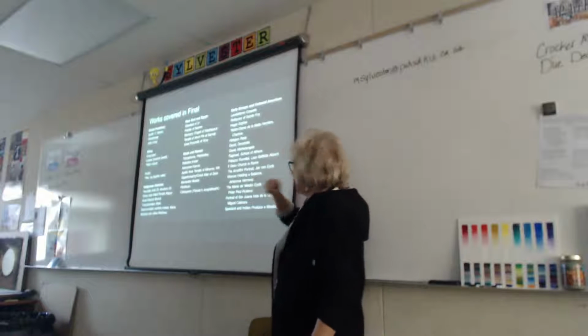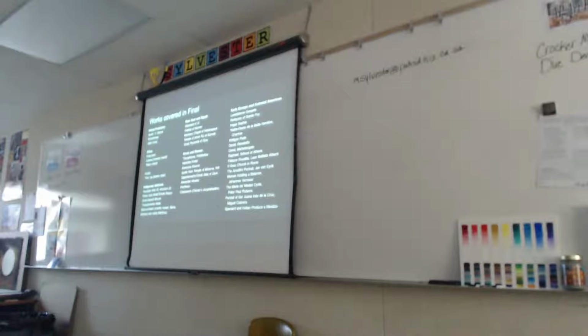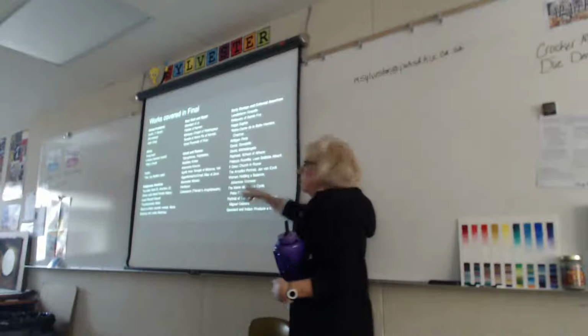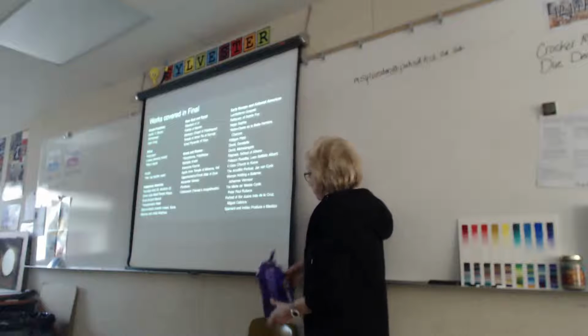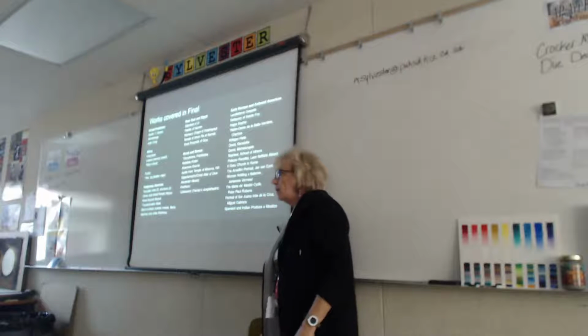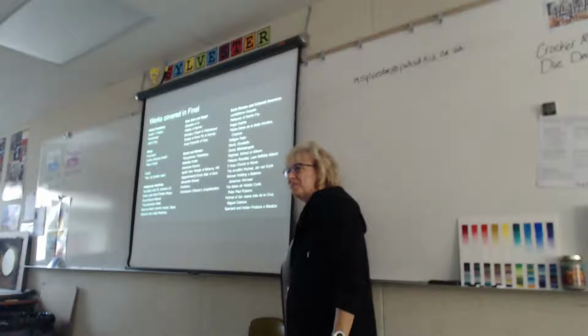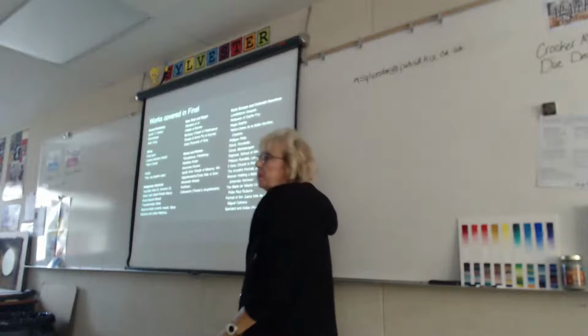Woman Holding a Balance, Vermeer. What can you tell me about that? Woman Holding a Balance, Johannes Vermeer. When the light comes in from the left side, it's usually a Vermeer painting. Did you listen? Go ahead and say what he said. Woman Holding a Balance, Johannes Vermeer.